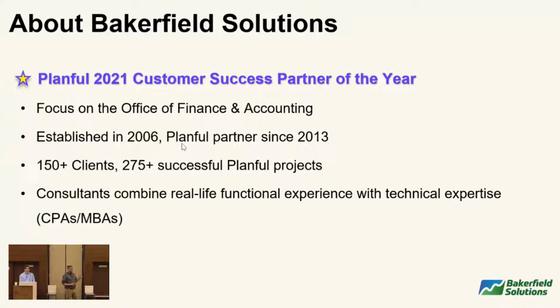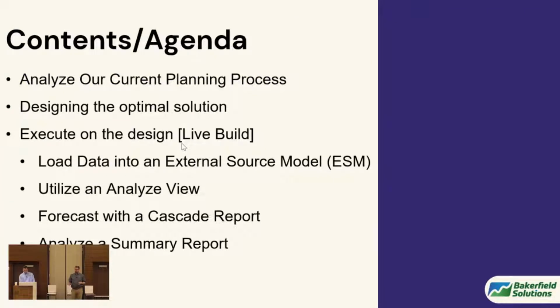And every one of us that works at Bakerfield comes with real experience in the finance background. We are not super IT heavy and technical geniuses. No, I'm an accounting guy. He's a business guy. We both worked in the FP&A space before joining Bakerfield, and so we want to translate that to you today. But let's get to the real meat of what we want to talk about.